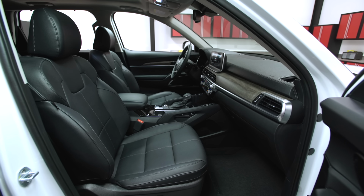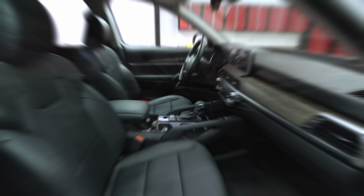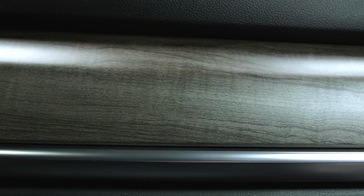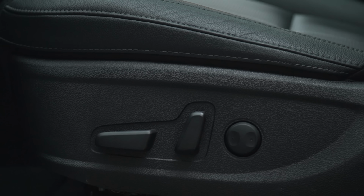Inside the cabin, the Telluride's high level of fit and finish might also convince passengers that you spent way more than you did. Highlights include a pleasing mix of soft-touch surfaces, nicely styled imitation wood, and satin finish trim. We also like that the perforated leather seats came with contrasting stitching. Moreover, those seats are wide, comfortable, and come with lots of adjustments that will suit most body types.